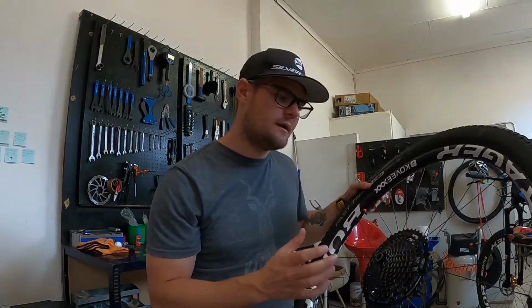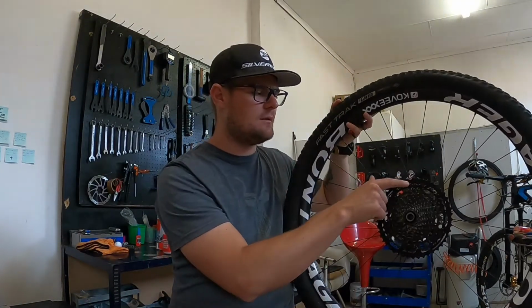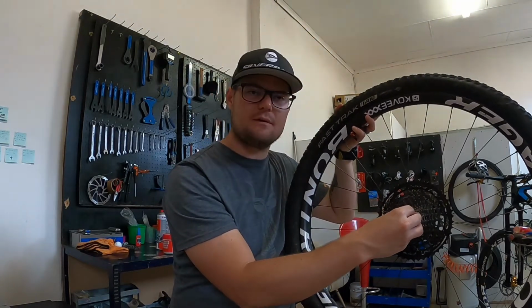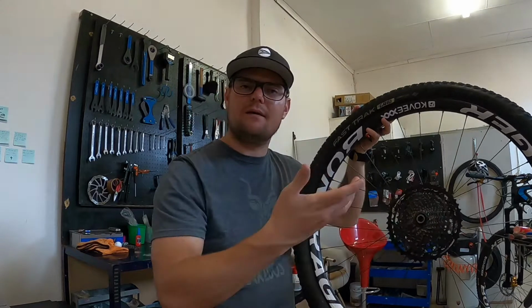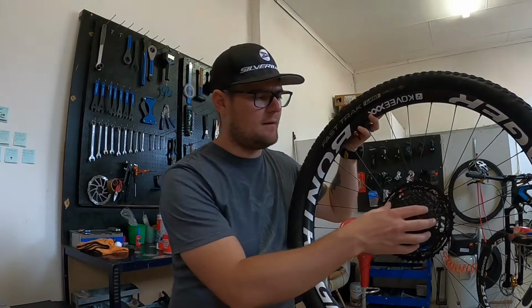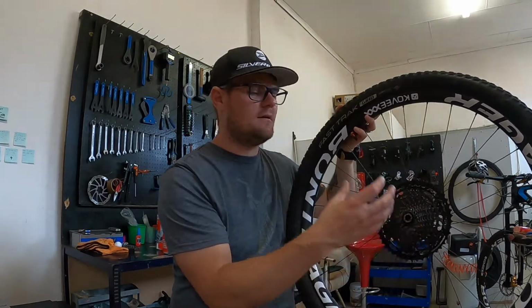that it should be tightened just to keep those two things in place. So what we're going to do is take our chain tool, put it onto the gear here at the top, put on a normal cassette spanner, put it into the cassette or cluster, and then loosen it like usual. It's just going to be a small click, and you'll actually loosen it from the hub.